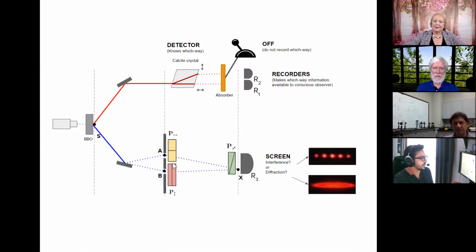And then we put polarizers in front of the slits. And the reason why we put polarizers, without going too much into the details, is that these photons are entangled by polarization. So if the photon was able to go through the upper slit, through the horizontal polarizer, we know that the upper photon is polarized in the opposite way. So if it's horizontal, the upper one is vertical, and if it's vertical, the upper one is horizontal. So here, this is where we get the which way information.